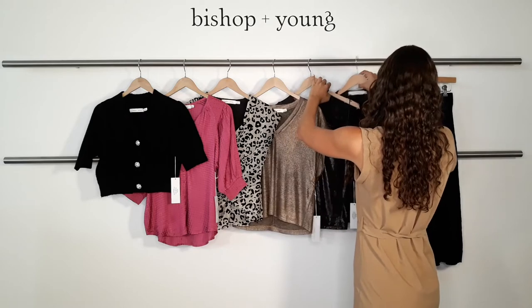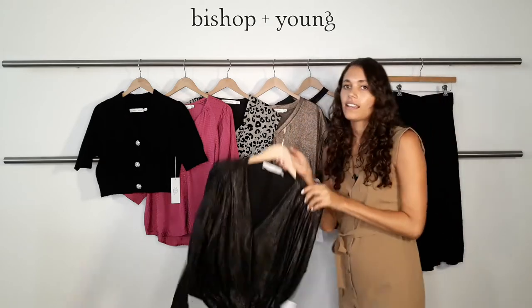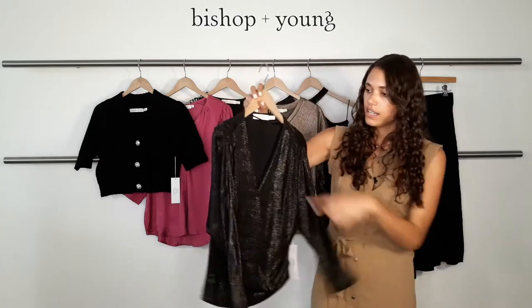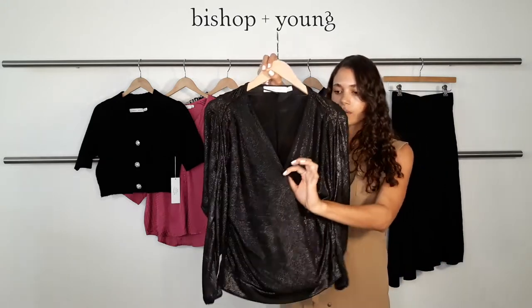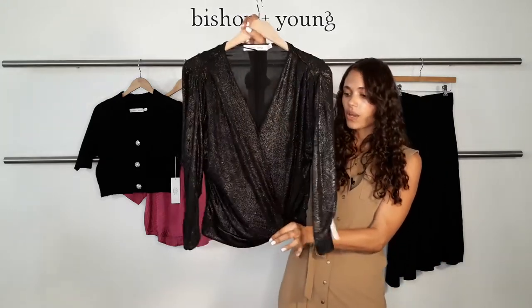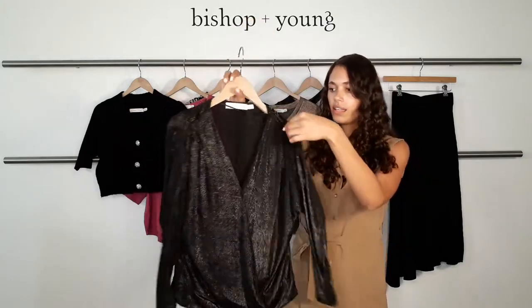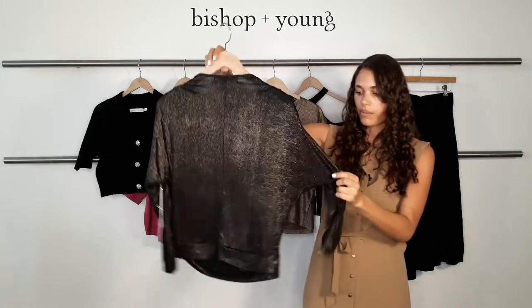In that same black metallic, we have a longer sleeved option. This one has the V snap closure here at the front and crosses all the way over. It has a longer sleeve. And here we have the back.